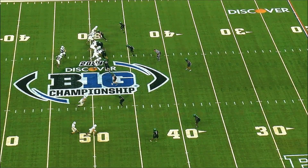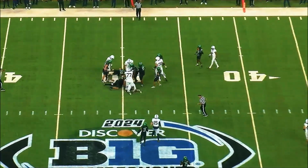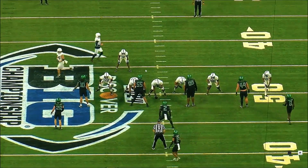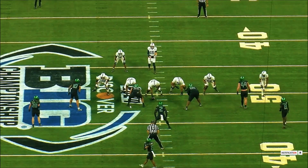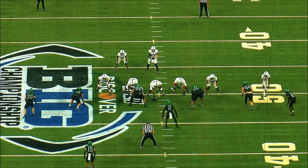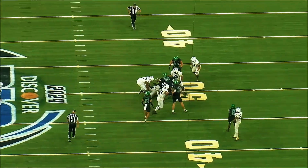Here we go. Right there, trying to get nice. Trying to split that B gap. Was that the B gap? Trying to make sure. No, it was A. Trying to make sure he crossed the face of this guard, making sure that he did not get reached here. Everything's going to the left or to the right, and he wanted to get right there and make sure he was able to still penetrate.